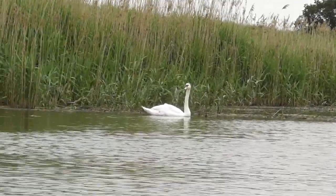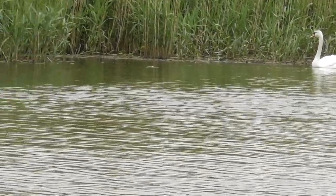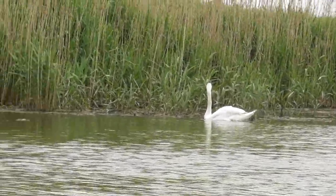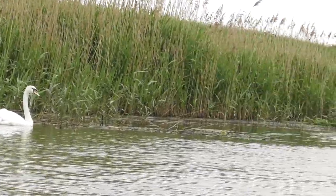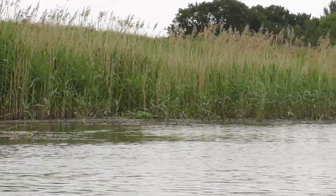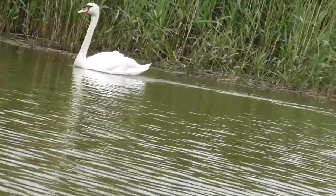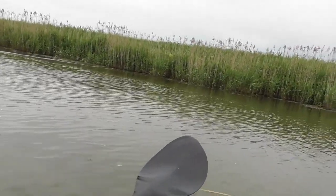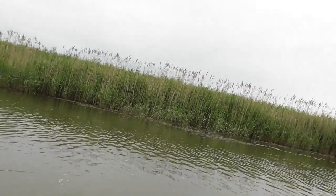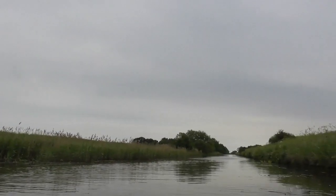I'm sure he has the advantage as well, because he could get out of this canal a lot quicker than we can. There really isn't anywhere to get in and out of this canal once you're in until you get to a mooring point. No, he's not interested. Good news.